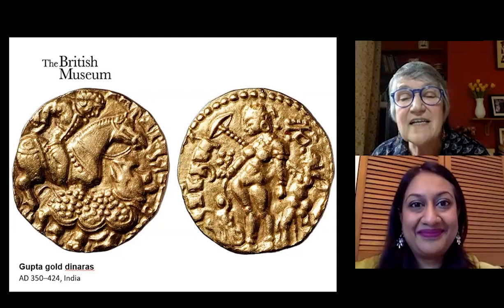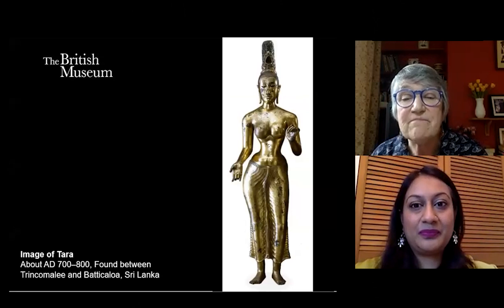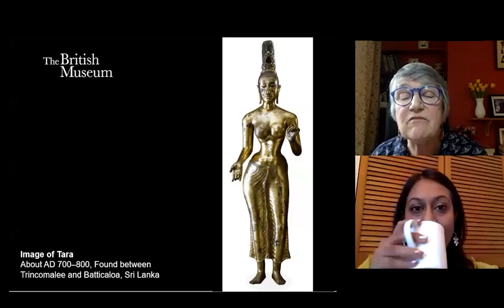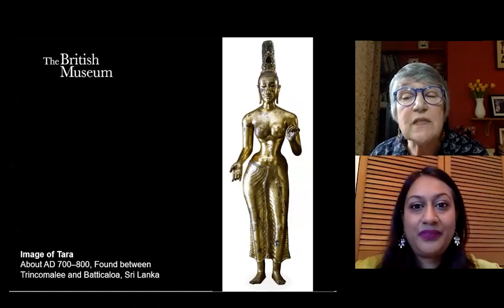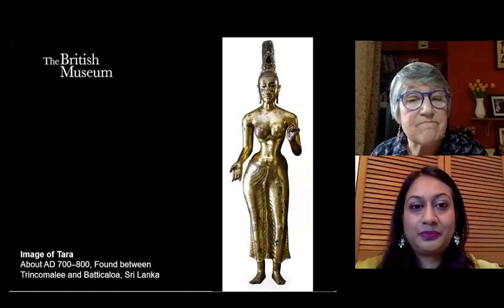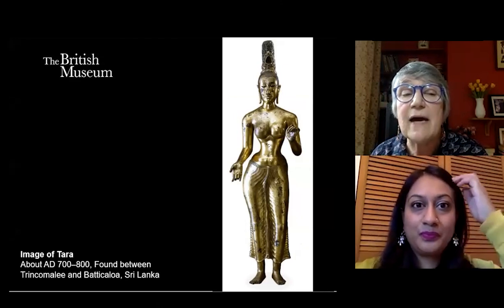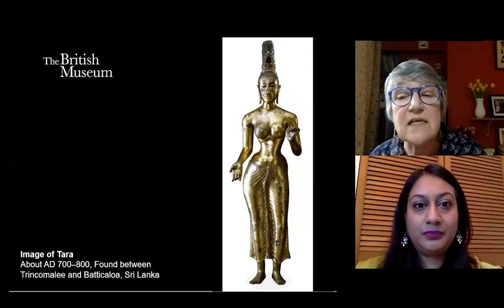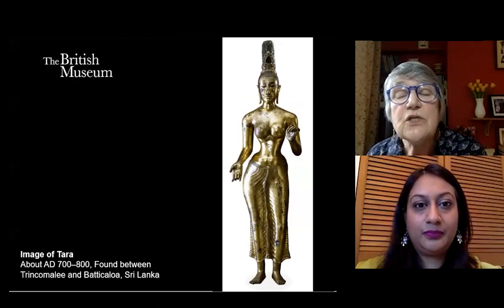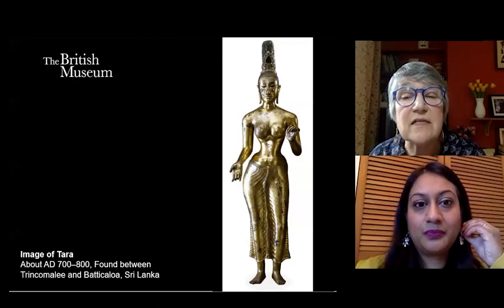Yes, and we're now going to go on to object number 5, which is another goddess. So this is Tara, the Buddhist goddess of compassion from Sri Lanka. This sculpture dates back to between the 8th and 9th century AD. She's very tall, nearly 1.5 meters, and about 3/4 life size. She's 44 centimeters wide and 30 centimeters deep. She's one of the most popular Buddhist goddesses, and she's displayed at the far end of the gallery.